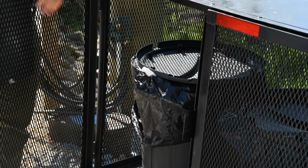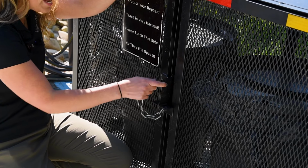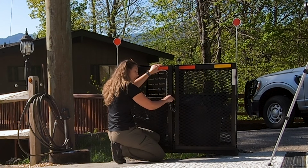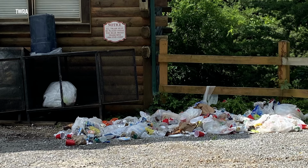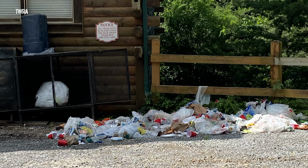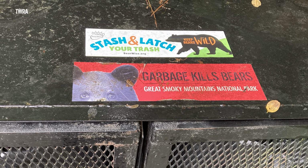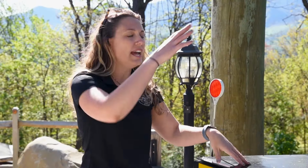You want to put it in the trash can, and then you need to latch this trash can back. If you don't latch this back and make sure that there is a working latch on this trash can, the bears will get into this. Bears are one-time learners. So when they get in this trash can, they now come back to this location, but they also learn that something that looks like this, I can now test every single one in all of Sevier County, and I might get a food reward.